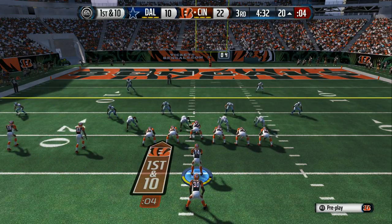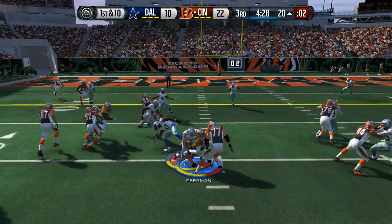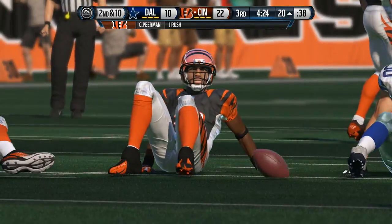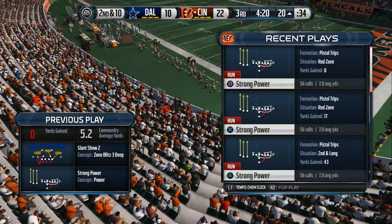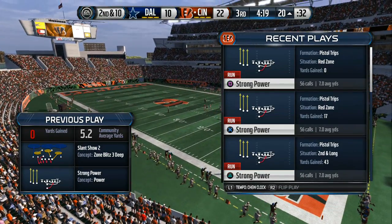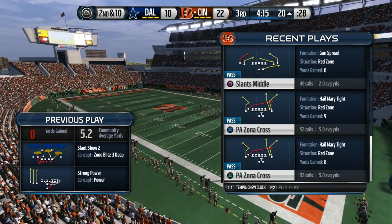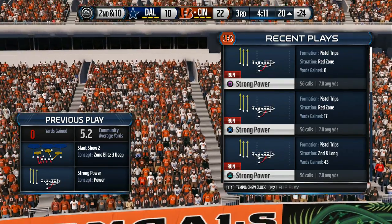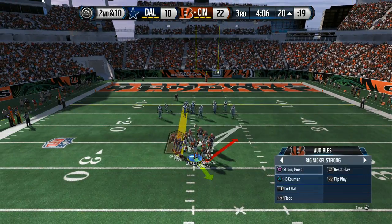Jones is a receiver in the slot. First down at the 20. Handoff running right through the trenches. That's Lee in on the stop. Number 30 gets the pick. No gain on the play. Second down coming up.